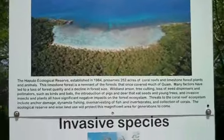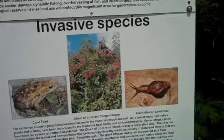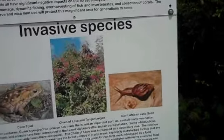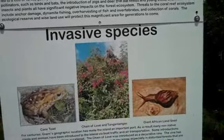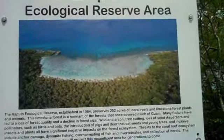And then down below that sign, there's a sign about invasive species, about frogs, no, toads, and something called the chain of love, and tangan, and an African snail. So we won't be looking specifically for any of those, but I guess since they're invasive, they may cross our paths. Anyway, now we're going to head down to this beach.